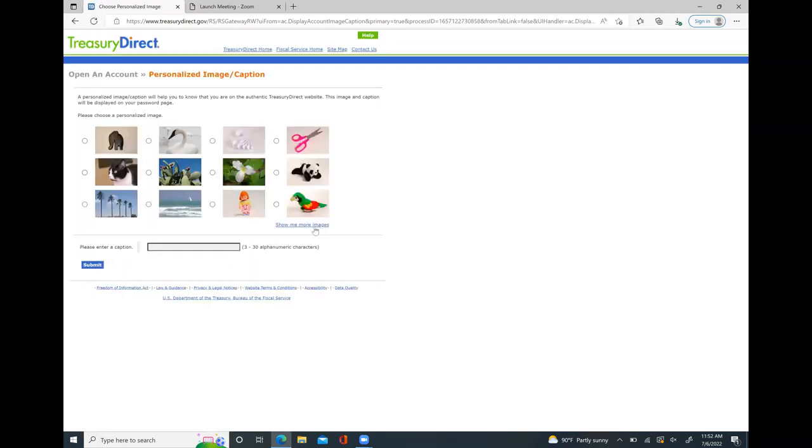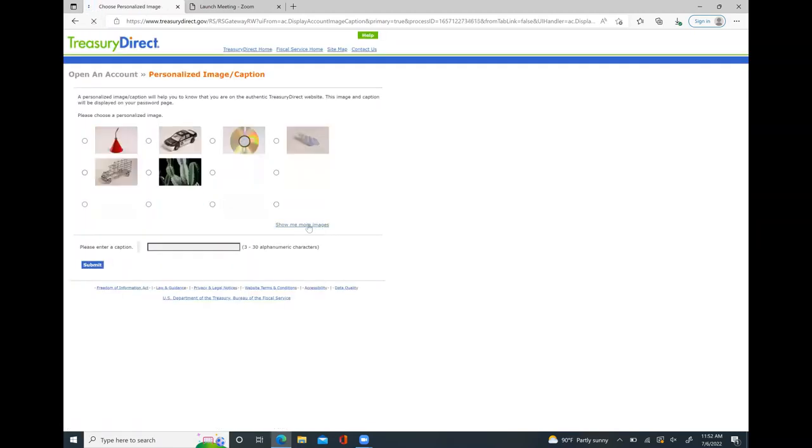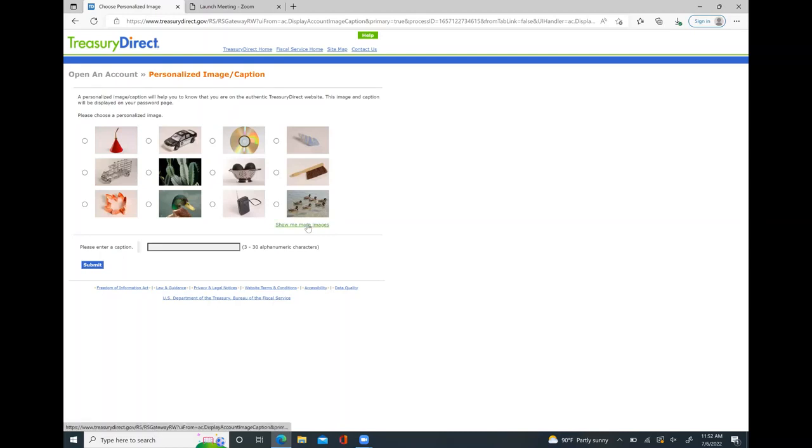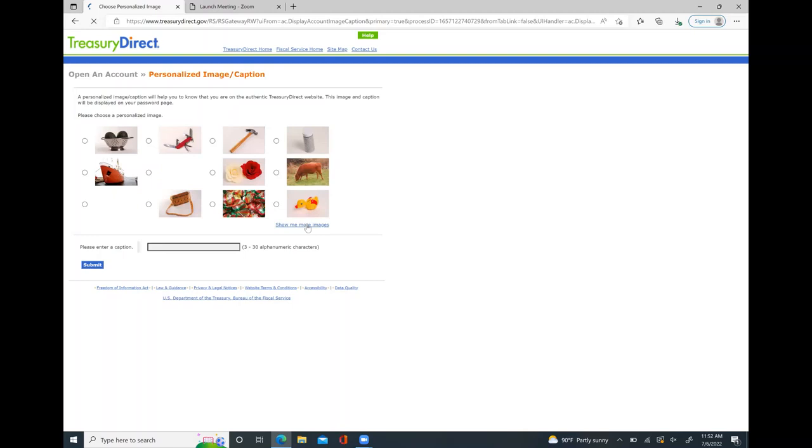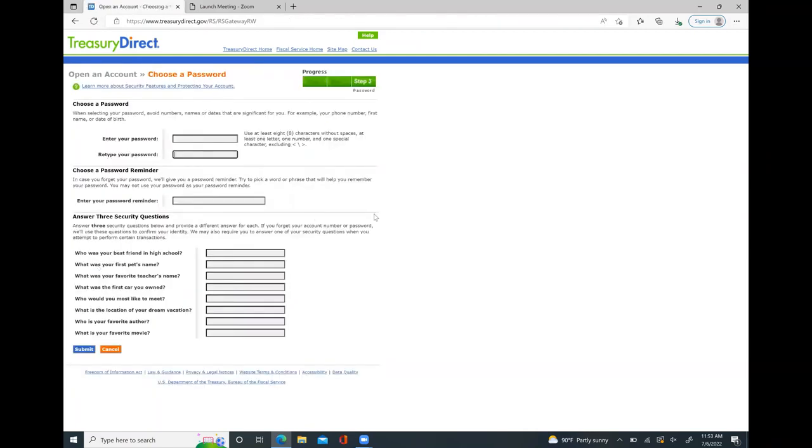The next page will be selecting your personalized image. This will be a photo that pops up after you enter your account number to make sure that you're entering the correct account. So make sure it's an image that you'll remember. For this example, we chose a picture of a cow and the caption, "I love cows." But you can choose flowers, you can choose a hammer, anything that will remind you of you, and then choose submit.